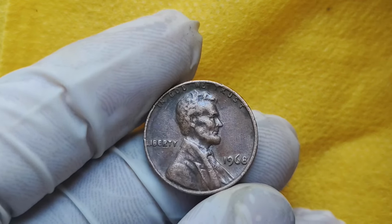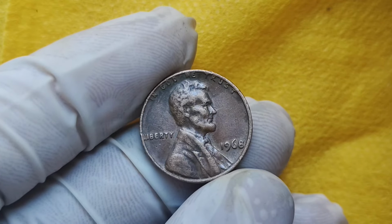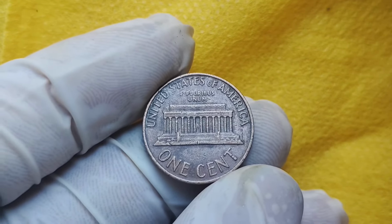Today, we're diving deep into the mystery, rarity, and insane value of this coin. Plus, I'll share a personal story about how I almost threw away a coin worth serious money. So stick around, and let's talk treasure.